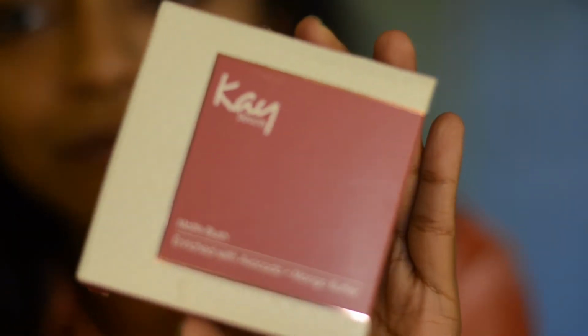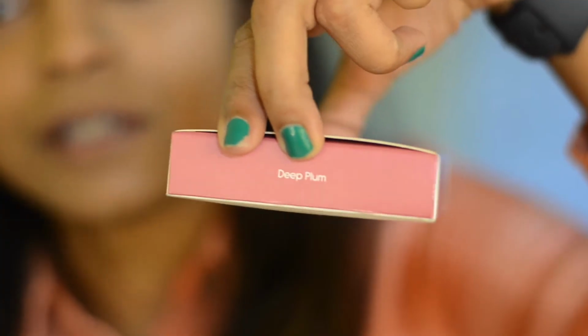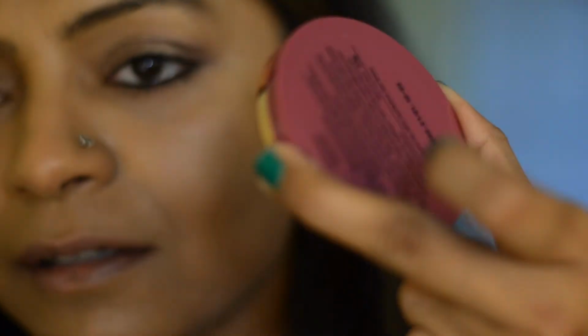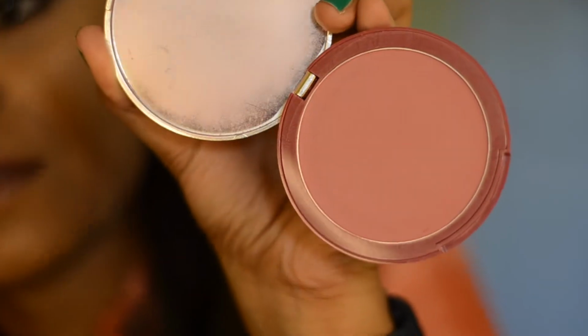This matte blush from K Beauty once again in the shade Deep Plum. It's a matte blush, so I'm really excited to see how it's gonna look like on my cheeks. And it has 8.5 grams of product. Oh my god, look at the packaging. Just look at that. The color is like this, and this is the shade.